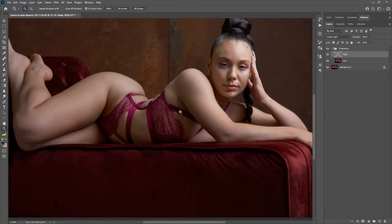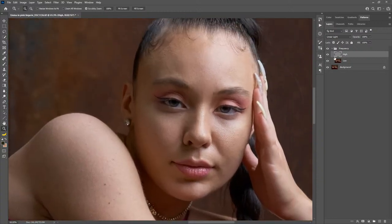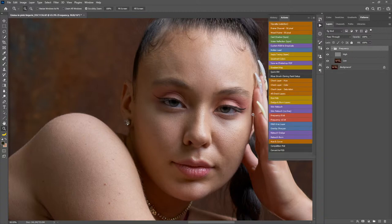Okay, that looks great. So that's basically the majority of her skin there. So before and after, that didn't take me too long. But I do want to do a finishing pass on this, and I don't want to make it look too fake, because she's got good skin. She's just a gorgeous woman. I'm going to use a dodge and burn.